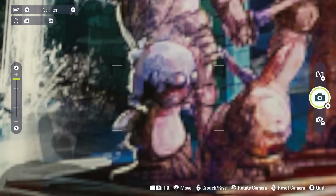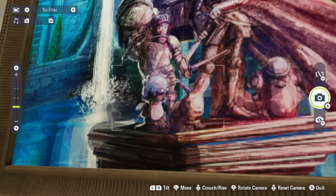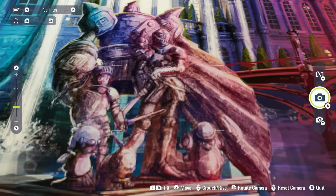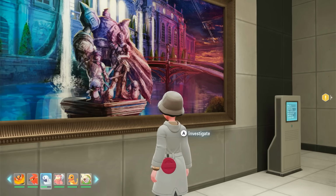Now, I said it's probably just an Oshawott. However, they said, hey, is that possibly like some version of Oshawott, some new type of Pokemon? You never actually know. I think it's just an Oshawott, but it's kind of cool to see the Perfume Palace showcased as art in here too.